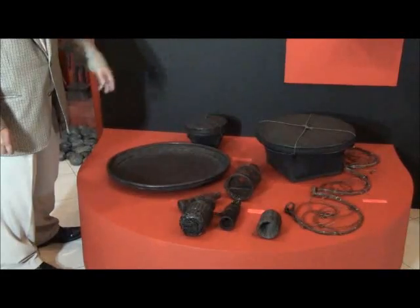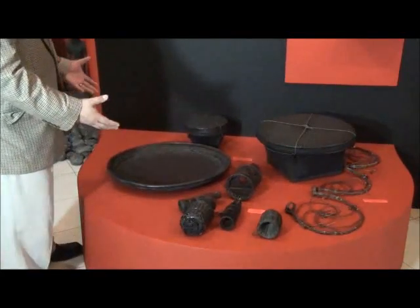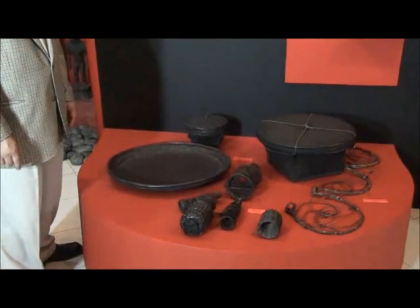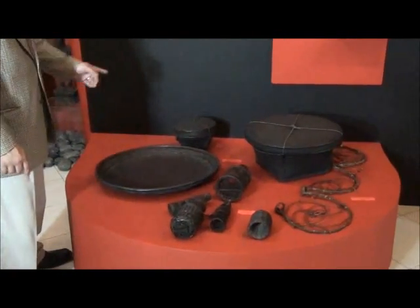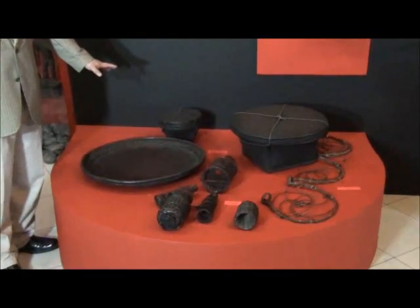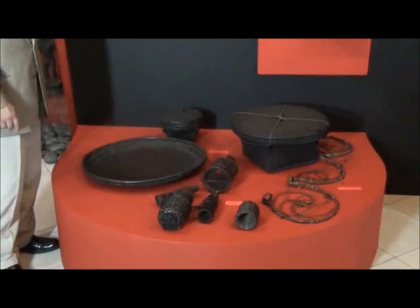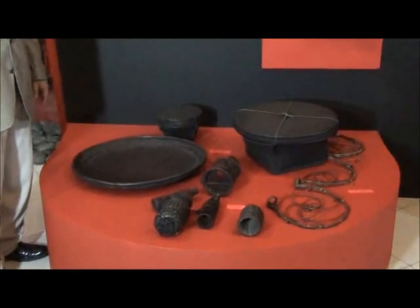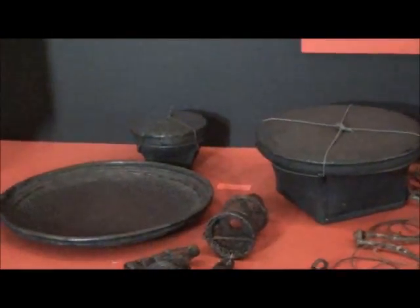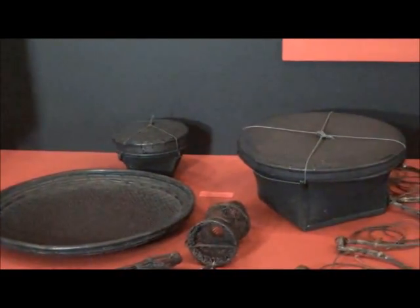Then beside it we have two apos, or multi-purpose storage containers. The larger size would have been used for their clothing and other possessions, while the smaller size would have been used for their food. And this is the precursor of Tupperware. The Cordilleras would put cooked rice, cooked fish or meat, and bring it out to the fields with them. It would have been an original lunchbox.